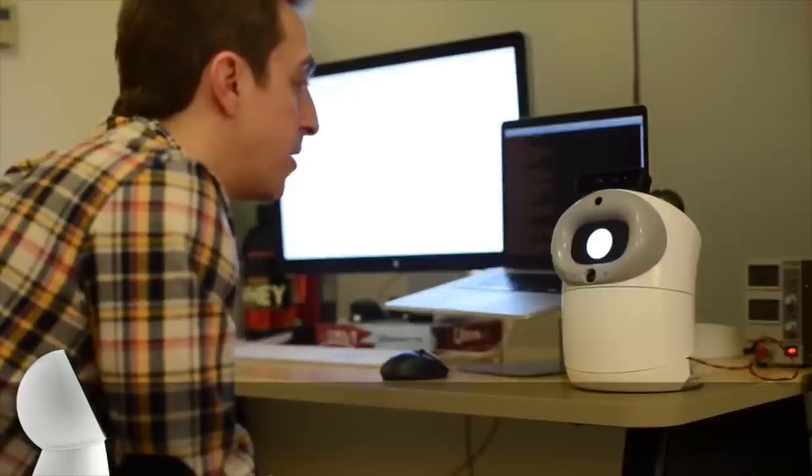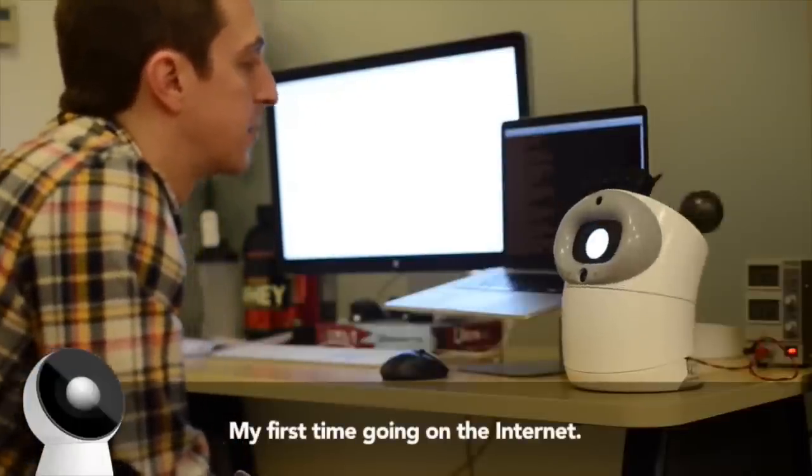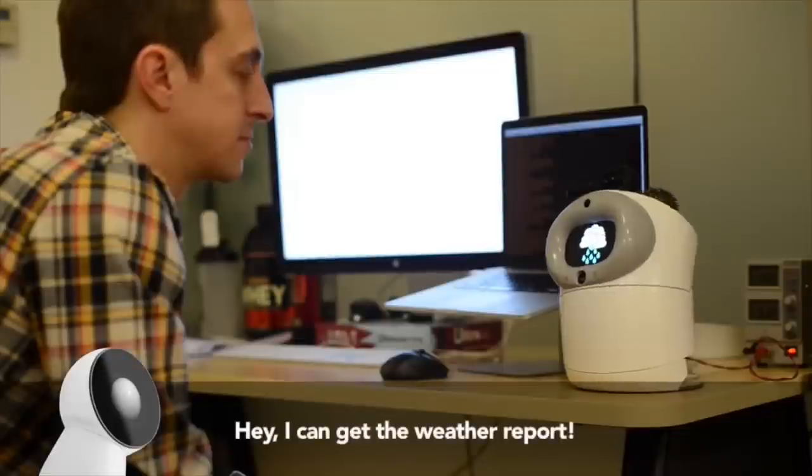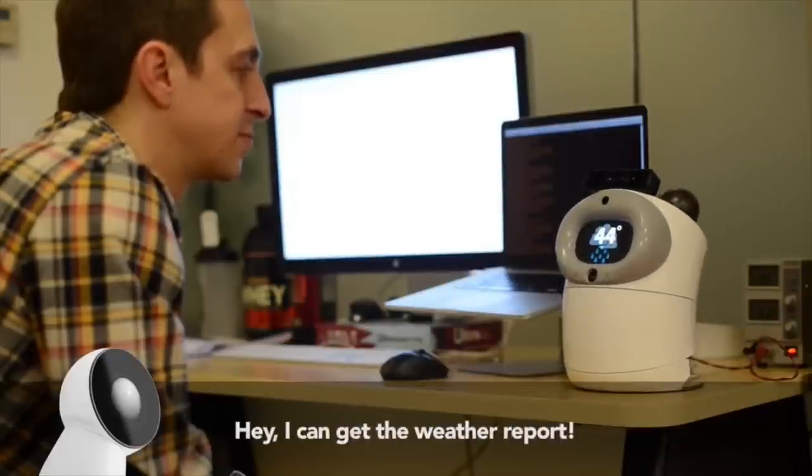Ichibo, what's the weather like in Boston? Today, weather in Boston. Mostly cloudy with some showers in the afternoon. High of 44.